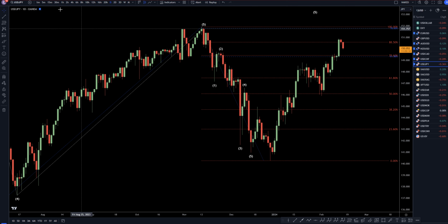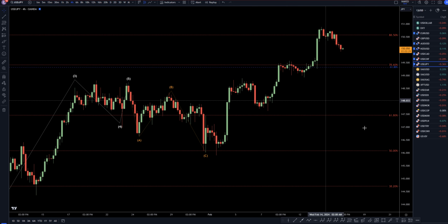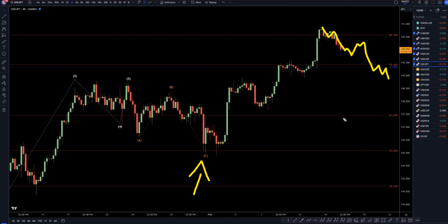So taking it down to the 4 hour time frame. 4 hour time frame definitely looks like we're in a correction right now. Now this could just make a little ABC correction and just continue the uptrend. Or possibly this could be like a 1, 2, 3, 4, 5 of A that makes like a bigger correction, maybe like this ABC correction over here.